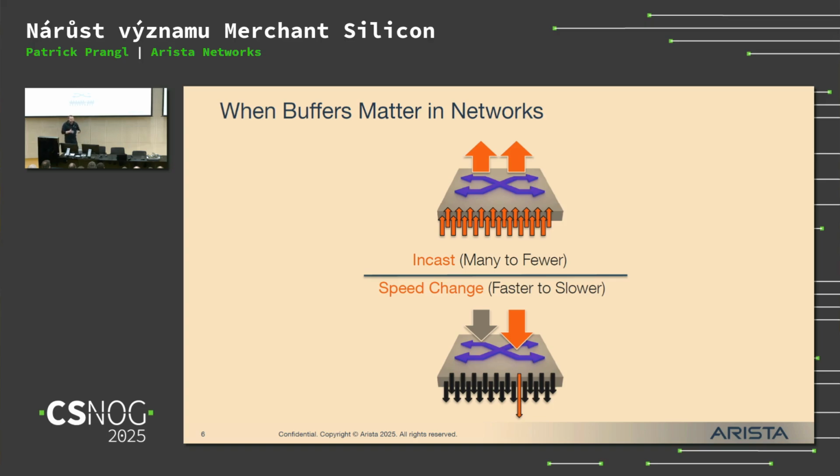It's like the incast use case, like I have many interfaces going to one or two upstream interfaces. Or the other way around, which is even worse, which is the speed change. When I come from 400G interfaces and I need to go to 10G, the transmission is simply slower. It's not only that the bandwidth is less, the transmission, the signaling, the kind of placing bits on the SerDes is just simply slower, so I need to store it, right? And that's when buffer matters.